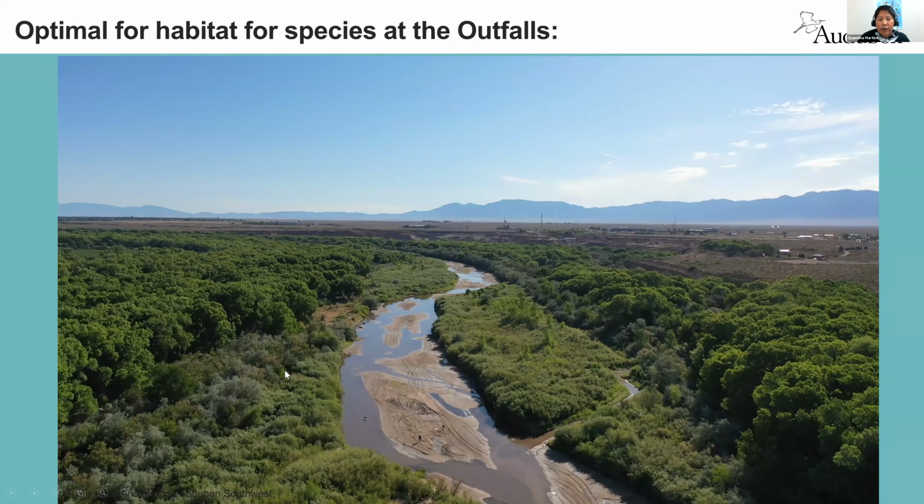the river. So keeping everything wet provides great habitat for these different species. And so, having these drying events definitely impacts the bird species that use the bosque as home.